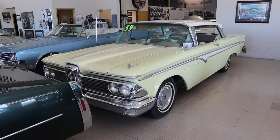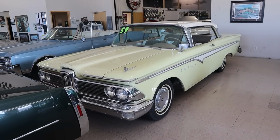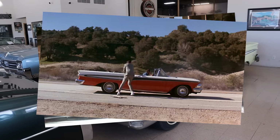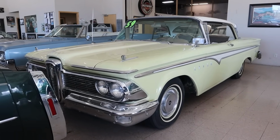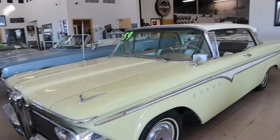I was just recently watching Pee Wee Herman's Big Adventure, and the convict that picks up Pee Wee Herman is driving an old Ford Edsel. I'd forgotten about that. He gets picked up hitchhiking, and the convict is driving an old Ford Edsel. It's kind of random.